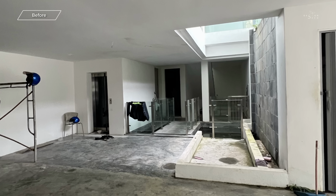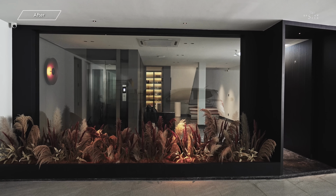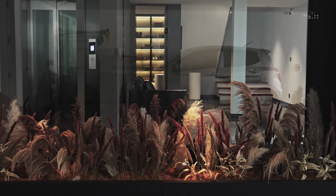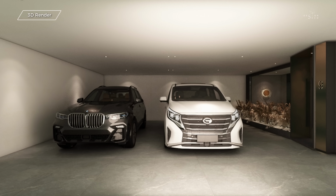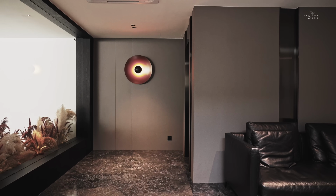Previously a wasted corner with no function, the foyer has been transformed into a striking arrival space. With a full glass window framing a curated landscape and client's car collection, the reception now feels more like a hotel lobby than a basement.